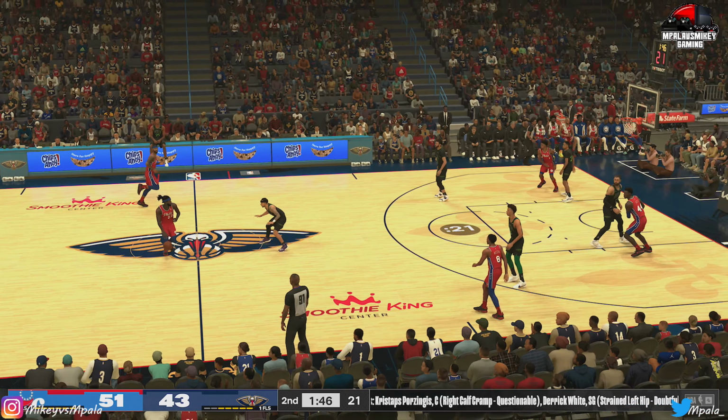Pass to Hawkins. New Orleans needs to hurry. Late clock. And the Pelicans miss again. The 76ers shooting has been good. 54% on this one. Oh, got that one up quick. Morris has got 6 points. Just continuing to pile it on, refusing to let up.